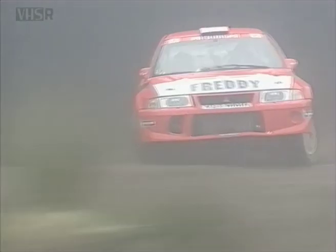On a rally you have the team principal. Well, my job is to represent Mitsubishi, the manufacturer. And then you have the team manager.